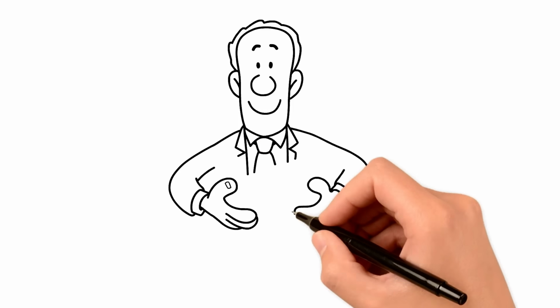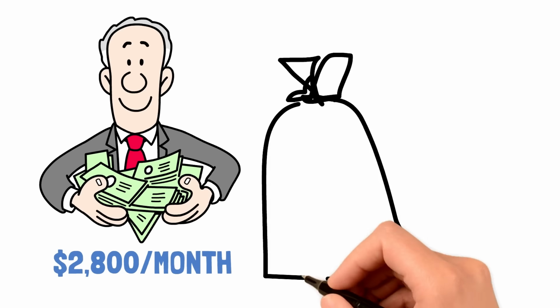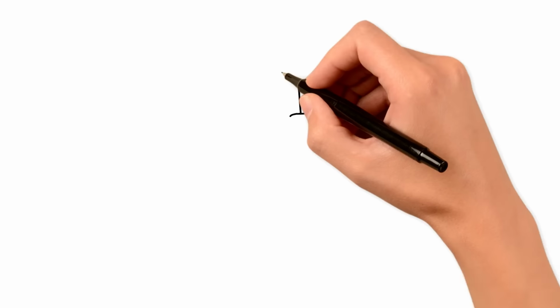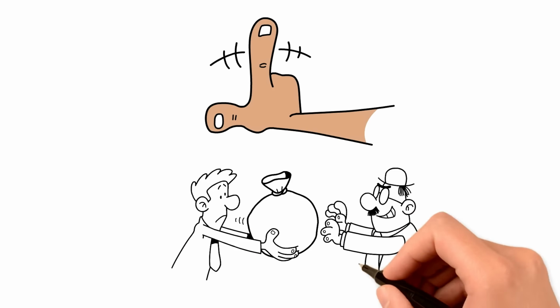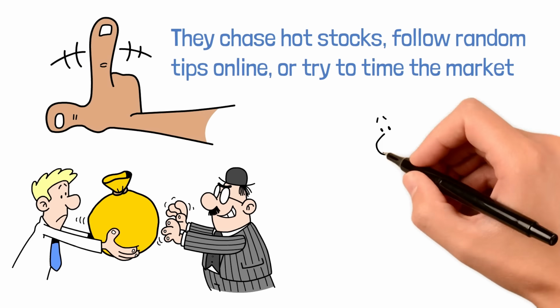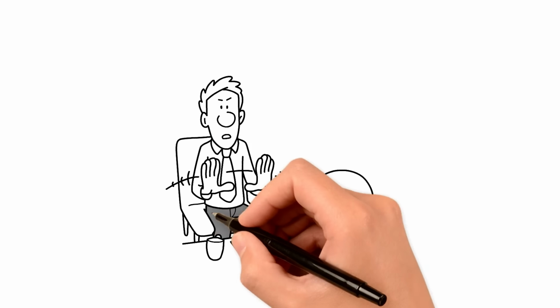What if you could build a portfolio that pays you over $2,800 a month in passive income, or grows into nearly $1 million, all while investing less than the price of lunch each day? Sounds impossible? It's not. Most people make investing way harder than it needs to be. They chase hot stocks, follow random tips online, or try to time the market, and almost always end up stressed, second-guessing, and underperforming. But what if building wealth didn't have to be that complicated?